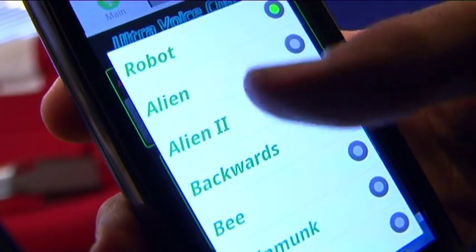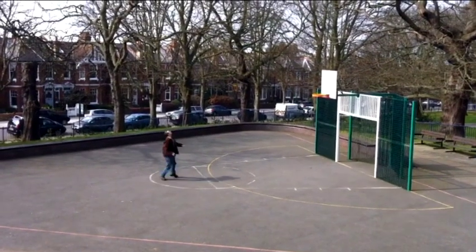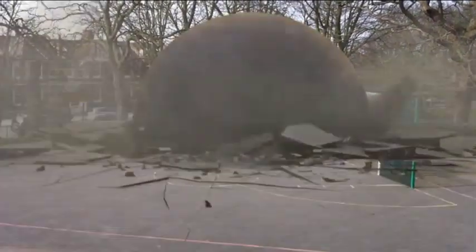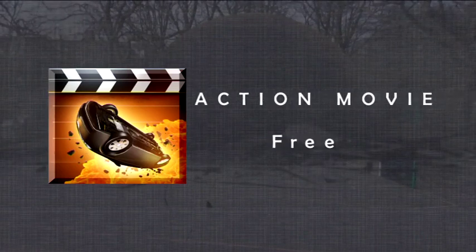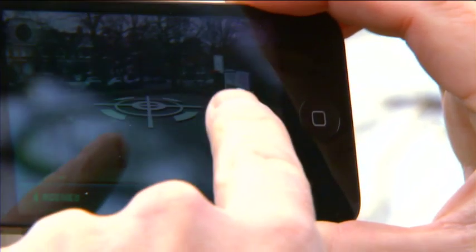Target acquired. Even the voice of the Android was done in phone using a free voice changer app. And so to those not unimpressive visual effects shots. Both were created using Action Movie, a free app from the US production house Bad Robot. Just place the target where you want the action, record a few seconds of video, and then decide at which point you want the effect to begin.